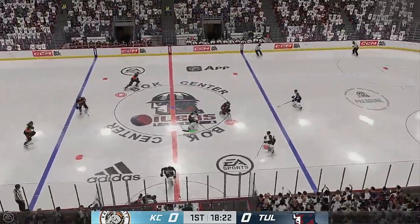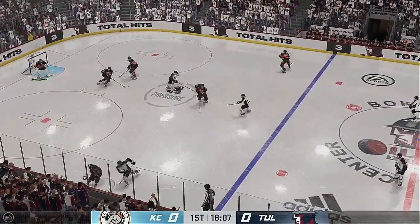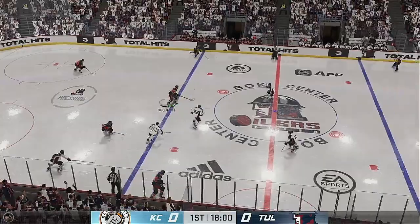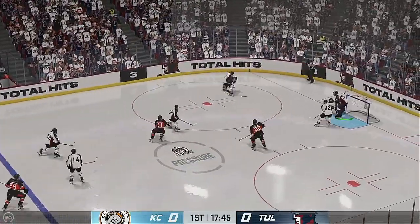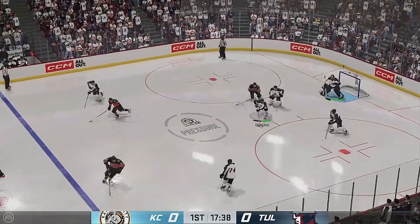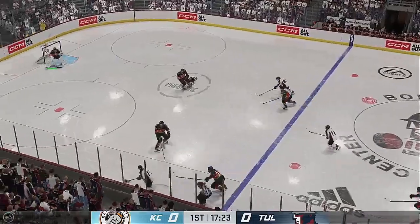Hayhurst moving the puck through his own zone. Right in the open ice, that one's picked off. The Mavericks get a hold of the puck in their own end. Takes a whack, but still hangs on. Looking to make something happen along the boards. And now it's grabbed by Constantini. Tulsa's got it in their own zone.